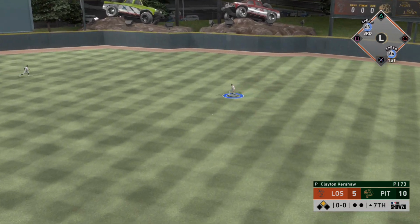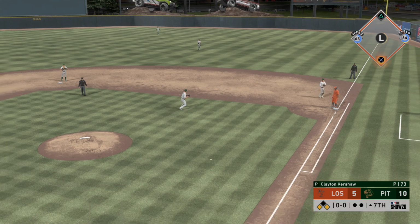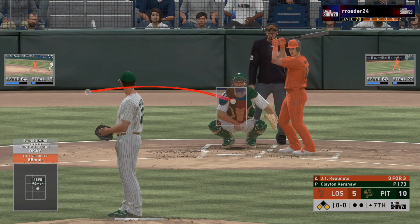Liner towards second. That's in there. Base hit. And they'll get it in quickly. It's first and third now with nobody out.